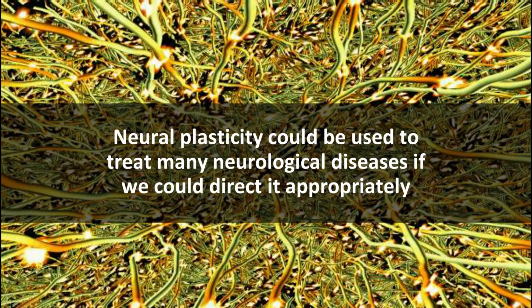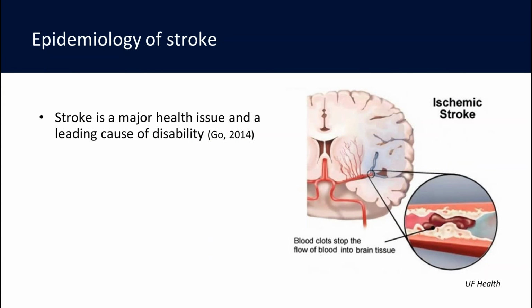That being said, if we could find an adjunctive strategy to enhance neuroplasticity, we could potentially treat a lot of neurological diseases if we could apply this plasticity appropriately. So I'm going to focus my talk today on using targeted plasticity therapies to improve recovery after stroke.